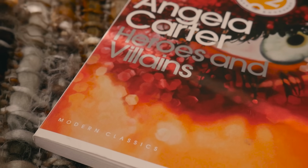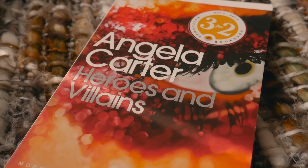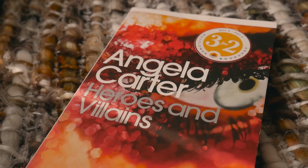The first one is Heroes and Villains by Angela Carter. This one struck my eye because apparently it's described as a gothic fantasy that's also post-apocalyptic fiction and a twisted romance. It's about a girl named Marianne who's kind of stuck in this tower, and she lives among the rational professors. Once every few days they get attacked by barbarians who are evil and villainous.